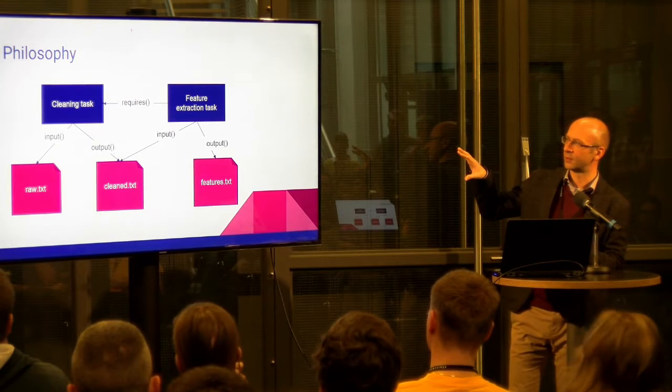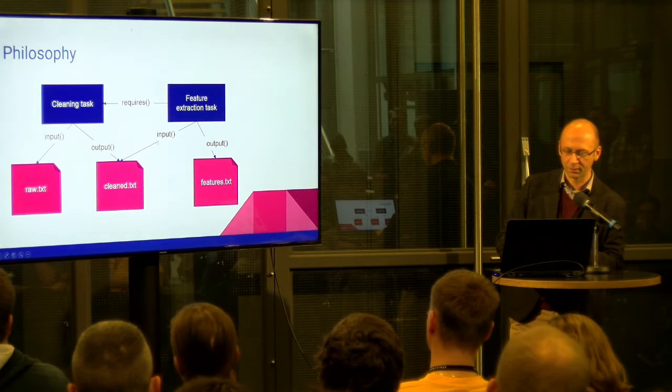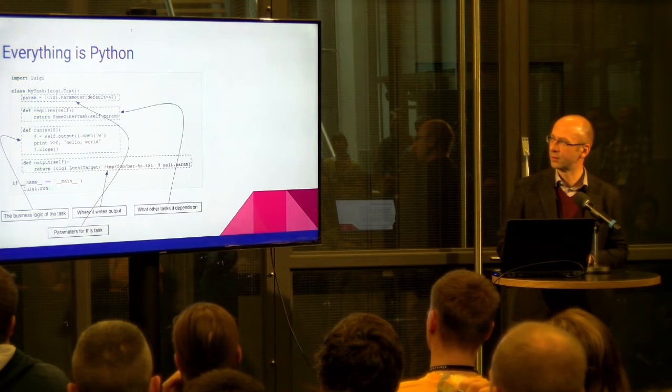So you can say the feature extraction task needs the cleaning task, and by this requirement, it's already clear that it needs the output of the cleaning task as an input. And this way you can then define your graph, your pipeline. And the philosophy is also that everything is Python, so there's no XML file or JSON file where you define your workflows, but really everything can be defined in code itself.